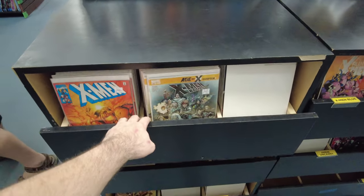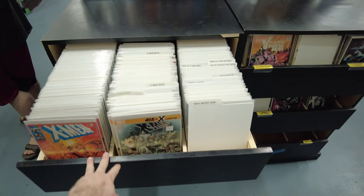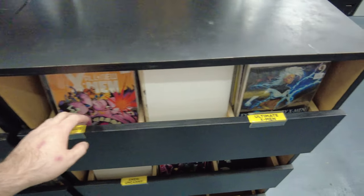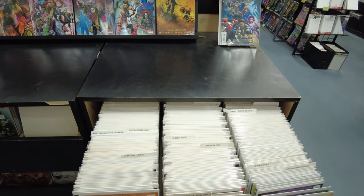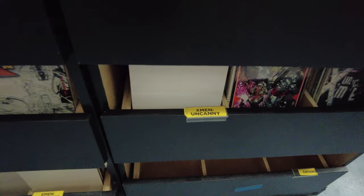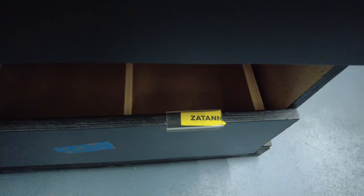They have a drawer that you can open them all up on. There's a ton of them. It's the same as over here. This is the X-Men Blue and the Ultimate X-Men. Ooh, it's all full. Yes, this is the X-Men aisle. X-Men Uncanny. X-Men miniseries. Well, they got none of that, so it's supposed to be Satana.